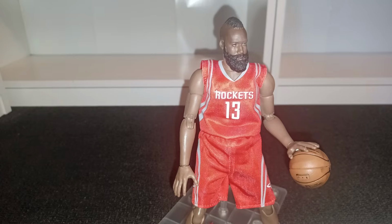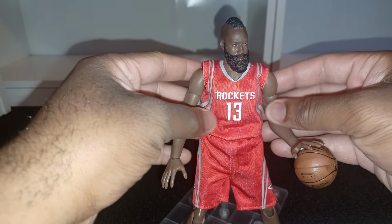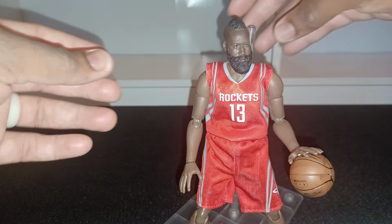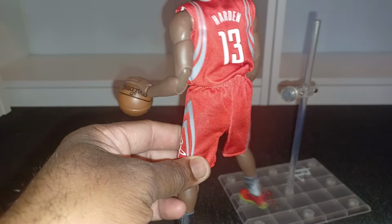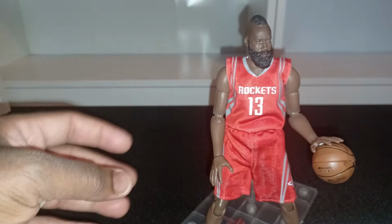But yeah, getting this kind of brought me down to reality. I know in my video I said that I was going to get a couple more of the Hasbro Starting Lineups. Absolutely not. Not after this. These are dope. There's no comparison at all.